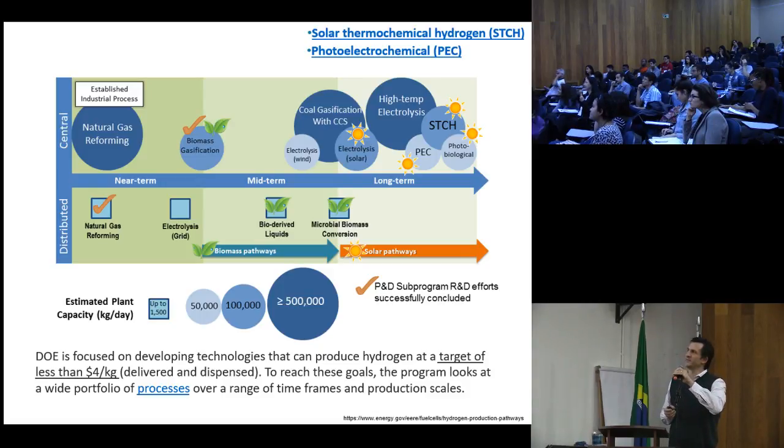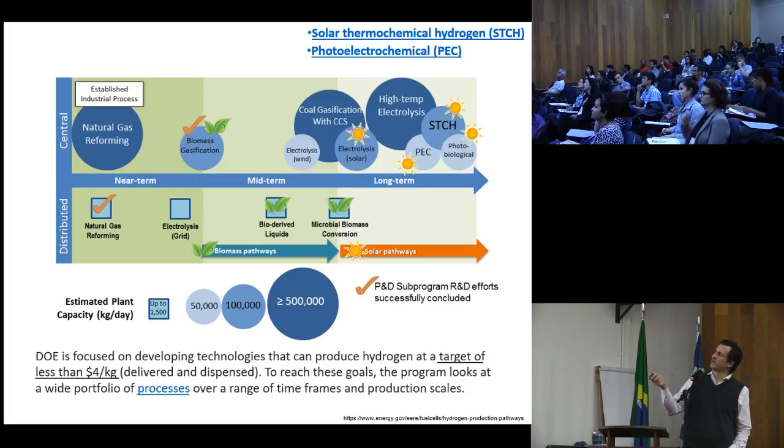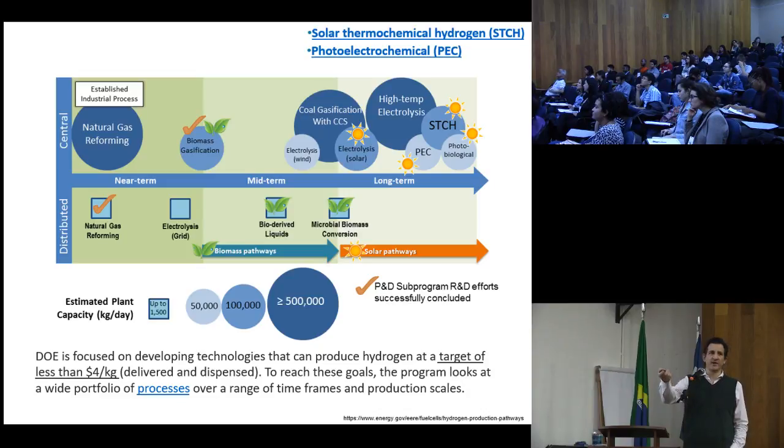So, here is a study from the DOE, the Department of Energy of the United States. It showed different kinds of technology in different years: near term, mid-term, long-term. We can see here that in the near term, what happens today is natural gas reforming. We use more natural gas reforming to produce hydrogen than electrolyzers. Of all the hydrogen we receive, only 4% is from electrolysis. The rest comes from natural gas reformers or coal reformers. The gas that we have in this experiment is from a natural gas reformer.